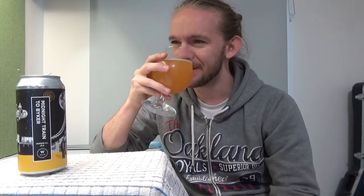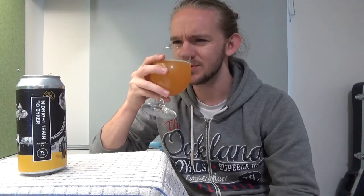There's a wee bit of a kind of lychee I think as well coming out from the mango, from the Citra. I can't speak today guys. But definitely a little bit of lychee in there as well, maybe some gooseberry I think.